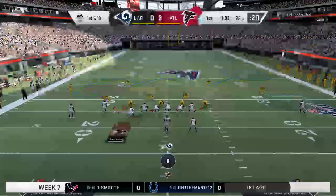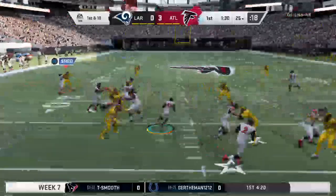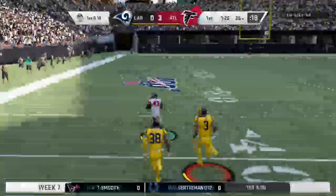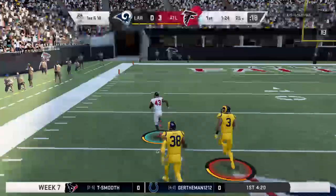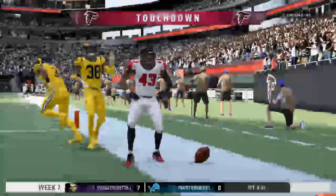Here comes the Atlanta offense now, ready to take over here. And last time they got 3 points, but it was a chip shot field goal. And when you go to the sideline after a chip shot field goal, maybe the offense not too happy. There goes Green, the 30, 10, touchdown, Falcons.